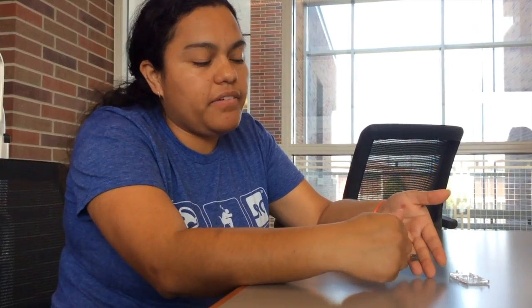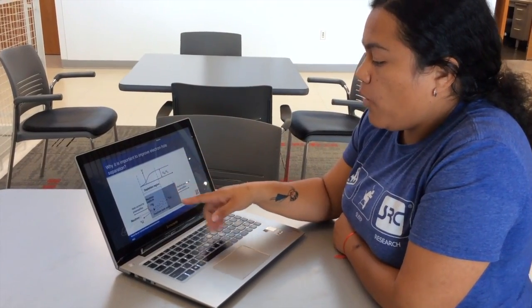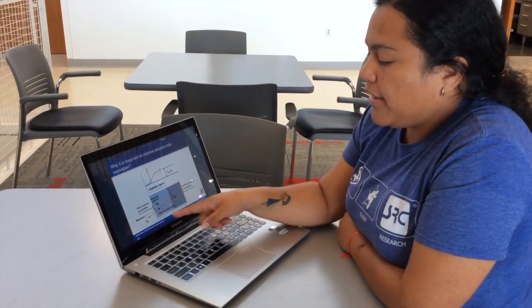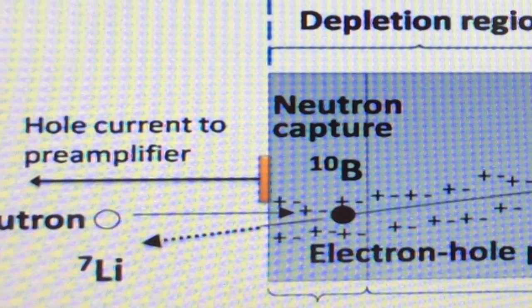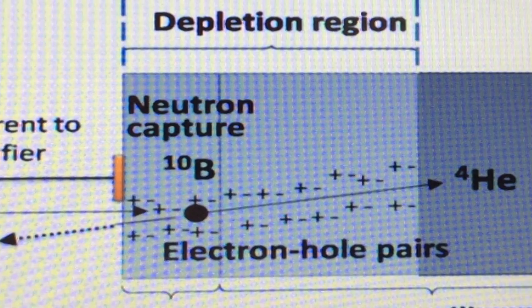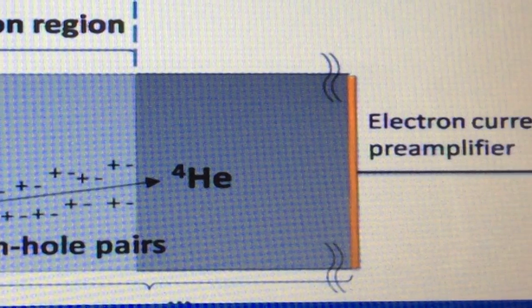So we can have different IV and CV curves from each of the detectors we are working with. These detectors have one side where we can capture the neutron. This side will be made of boron carbide and/or lithium tetraborate. And the other side is silicon.